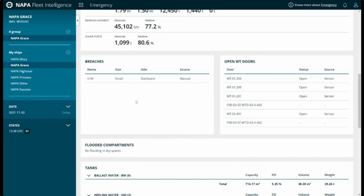NAPA emergency computer is able to do automatic detection of flooding and the source of the flooding, and we can list it here for everybody to view. And we show the open watertight doors. And if there were water inside the ship, we would list the dry space rooms under the flooded compartments.